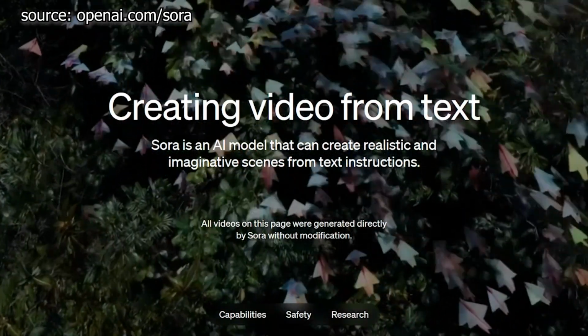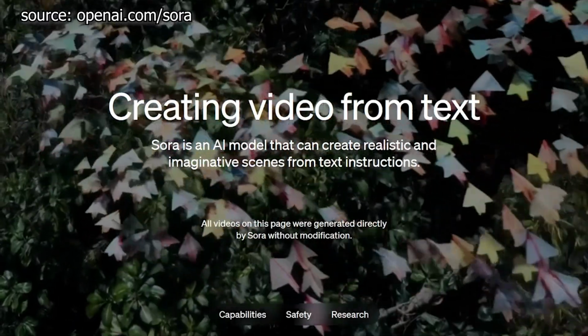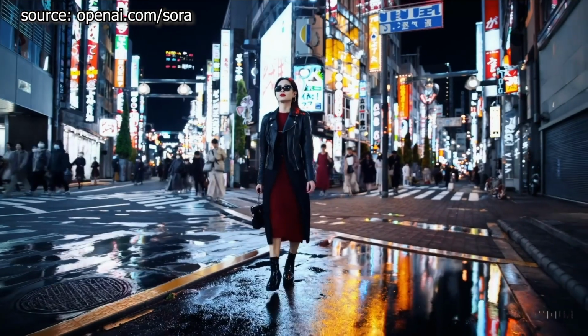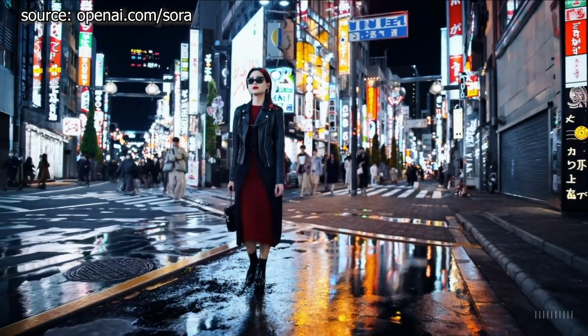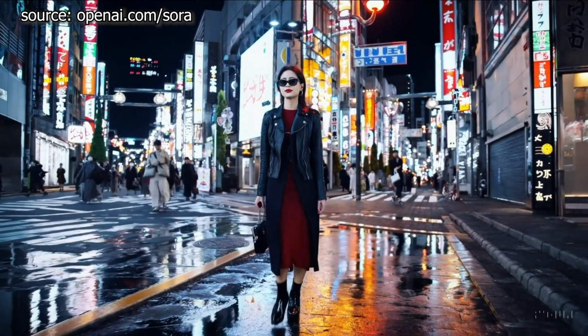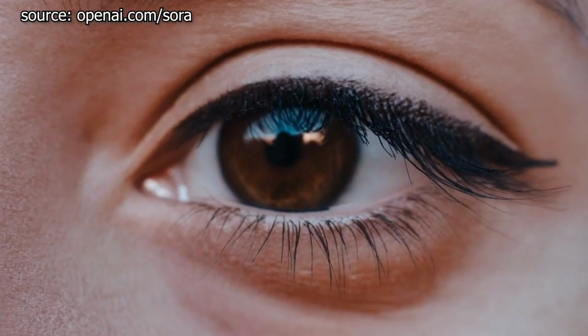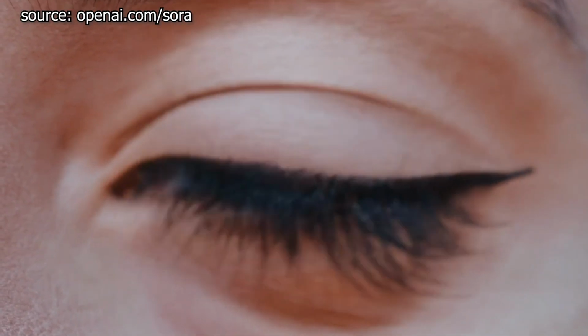Well, it's time to pack up your things, independent video creators. Your days are numbered. OpenAI's Sora is out of Pandora's box. San Francisco-based OpenAI officially unveiled its text-to-video AI image generator tool, and I gotta say, most of the results are jaw-dropping. Look at the fidelity and detail between these shots, the consistency of characters, and then the non-janky fluid motion that has plagued previous AI video generators.